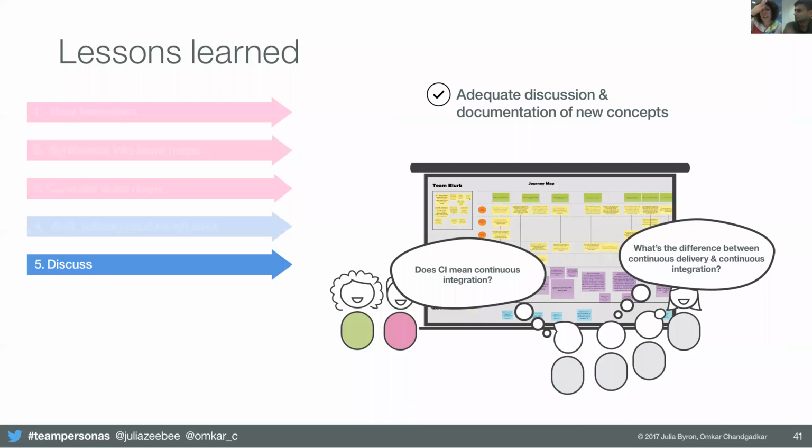So another mistake we made was during the workshop. We didn't give our colleagues enough time to absorb or ask questions about new concepts they were learning because we really wanted to keep them on track. But since they didn't understand what some things meant, they had a hard time identifying implications. So in the workshop schedule, leave ample time for discussion according to your colleagues' comfort with the domain. Additionally, help them document any new information they're learning so that they will absorb it and can keep referring back to it throughout the workshop.